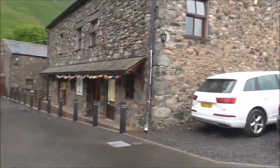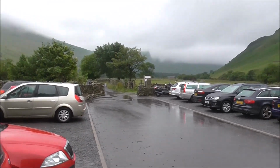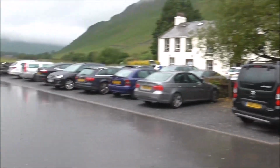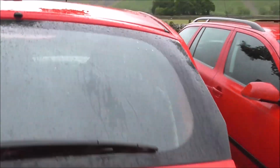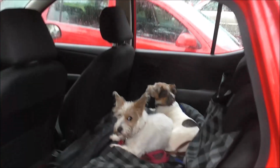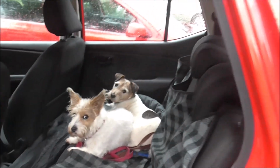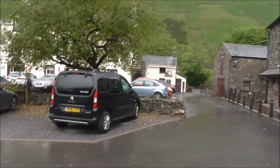Door shut. Well, that was Wednesday morning. That's me packed up, ready to go. As you can see, the weather isn't too pleasant. I basically just chucked the tent in the car. The advantage of living 30 miles away and just putting it on the washing line. Got pooches in the car. Need to give this a good clean out. But yeah, so turn round.